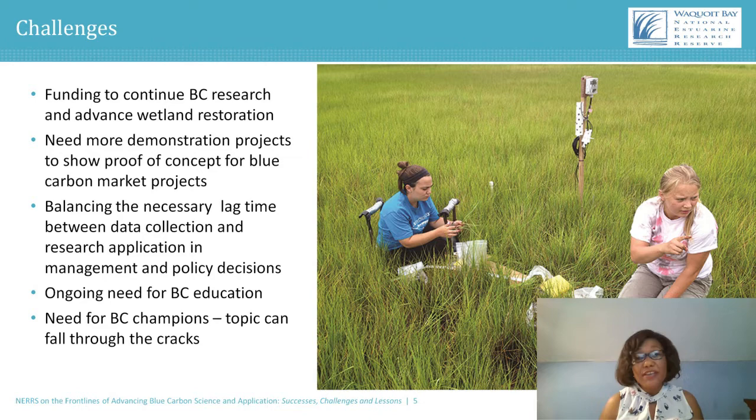Two, we need more demonstration projects to show proof of concept of blue carbon market projects. We're putting the pieces together and the puzzle is slowly being built and we're almost there, but those demonstration projects are needed to clear the next hurdles.